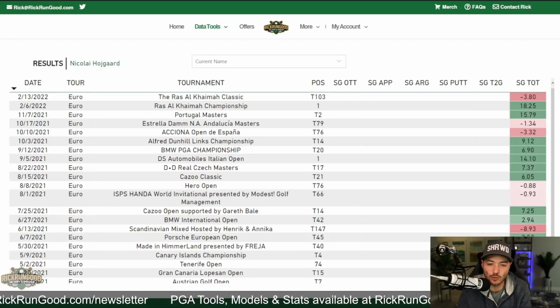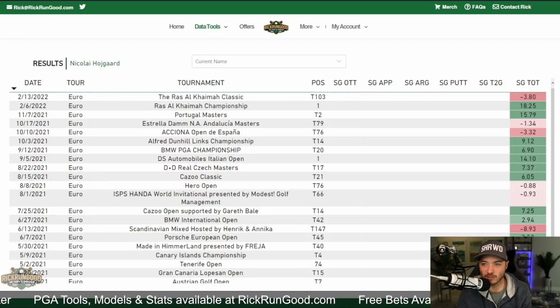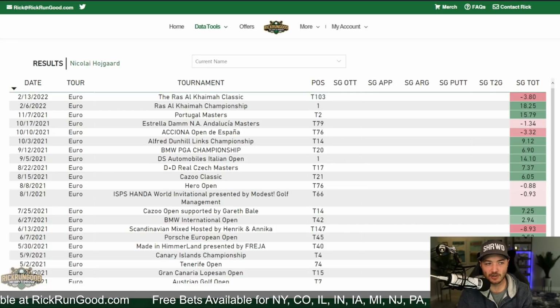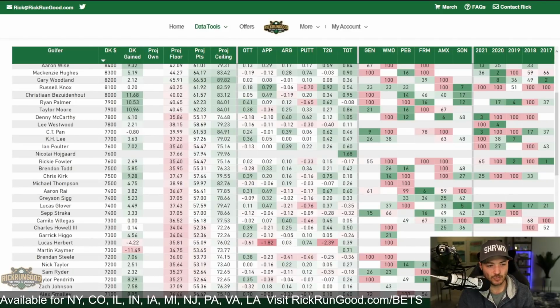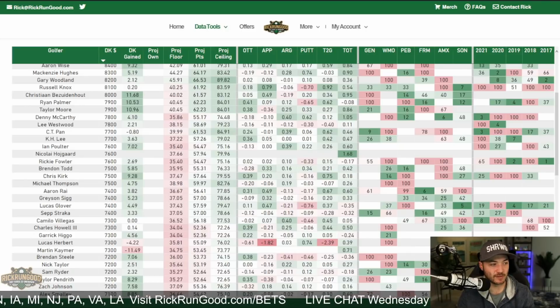You can assume he's going to be volatile. He's going to be streaky. There's going to be probably some nerves getting to Florida and getting geared up for this week. But yeah, I think the raw talent is there. He's someone who's going to be quite popular, or at least popular amongst the DFS circles, right? He's only $7,600. It's actually the same price as Ricky Fowler, believe it or not.